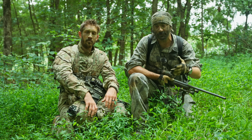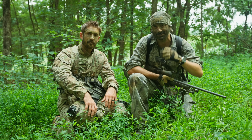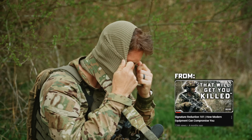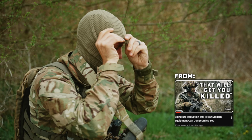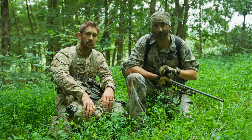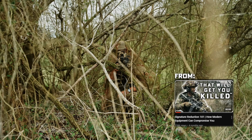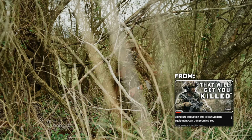In addition to that is gloves, and if you do have your sleeves rolled up, covering up your arms, we talked about this in the last signature reduction video, which you guys can check out, but gloves go a long way. And if you don't have all of that, just using dirt and mud, I rubbed a bunch of dirt and mud on my hands, covered my gloves with it to mute out the blacks and the contrasting colors. In addition to that, you can also use pack scrim to cover up your backpack, and any sort of netting or covering to create sort of a cobra hood to break up your own silhouette.